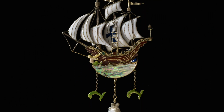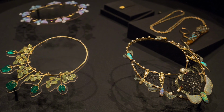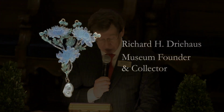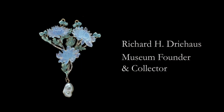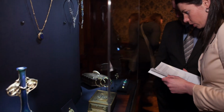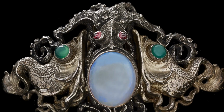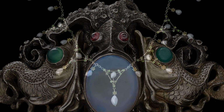Approximately 150 of the pieces are drawn from the private collection of Richard H. Driehaus. I've always been drawn to the drama and craftsmanship of the period spanning from 1880 to 1920. From Paris to Vienna, London, Glasgow, and Chicago, a great proliferation of styles were seen during this period.